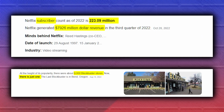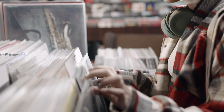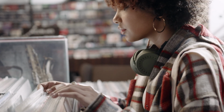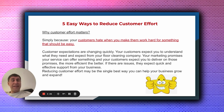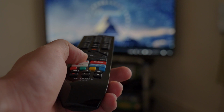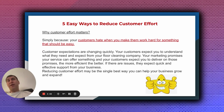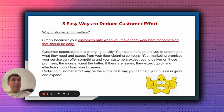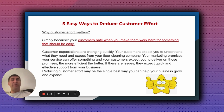Look at Netflix. They put Blockbuster out of business. With Blockbuster, previously, you had to drive to the store, look at thousands of DVDs, decide which one you wanted to rent out, take it to the front desk, pay the money, drive home in the car, watch the DVD. Once you've watched it, you then got to drive all the way back to take it back. And it's a lot of steps. It's a massive amount of effort. And then Netflix comes along, and now you can just press a button on your remote control and you have access to literally thousands of pieces of home entertainment. You don't have to drive anywhere to go and rent something. You don't have to drive anywhere to bring it back. It's instant. They literally reduced the amount of customer effort involved to zero.